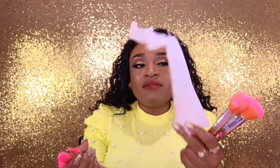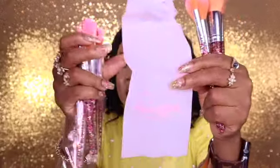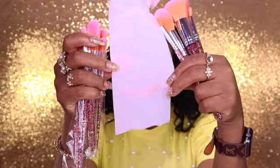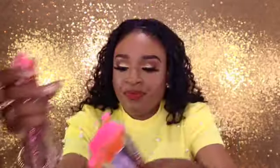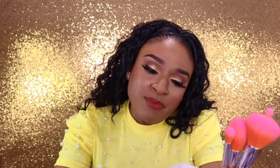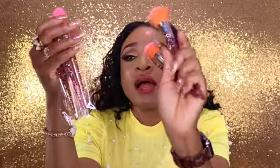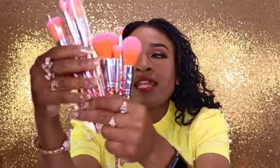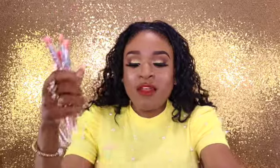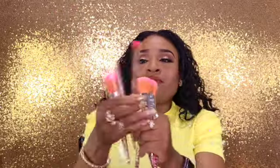We didn't get the cool little case, but that's still fine because like I said, it's not something that you could reuse. But it says on here, let me see if you guys can even see it. It says Rainbow Luxe SL Miss Glam Stay Sparkly. So as you can see, I got these already in PR, which I'm so ecstatic for. And now I have more of them. So now I have doubles of everything, which I'm super excited for.